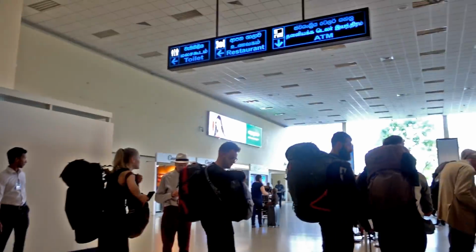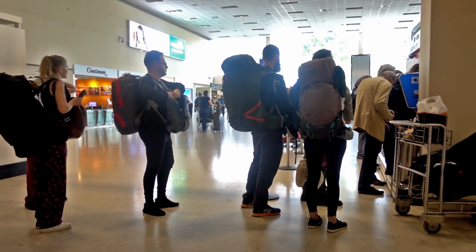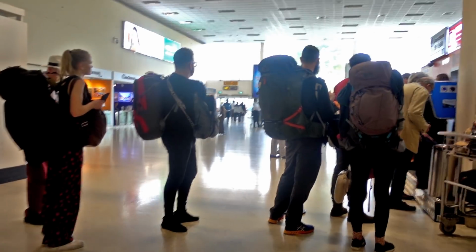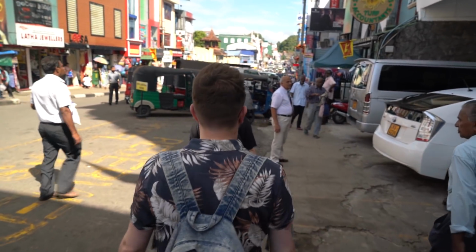If you're planning to spend your remaining rupees in duty-free, bear in mind that they only accept American dollars, so make sure you change them up before going through security. For up-to-date exchange rates, you can check xe.com or download their app.